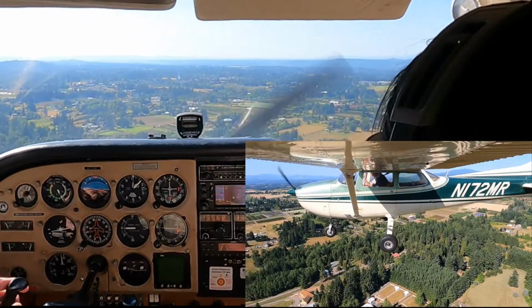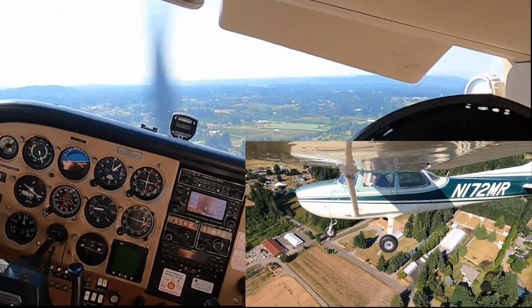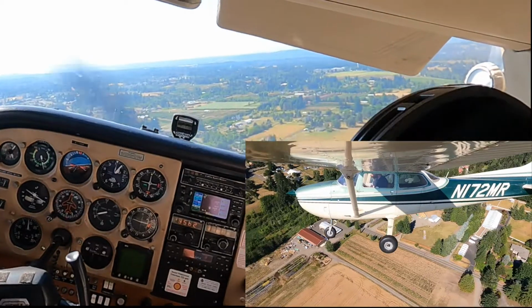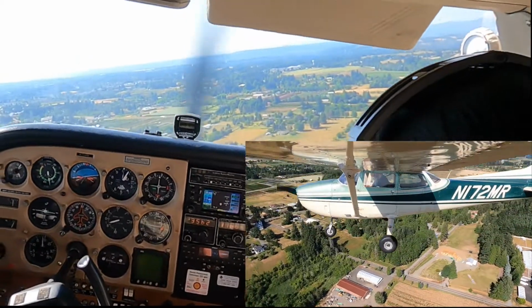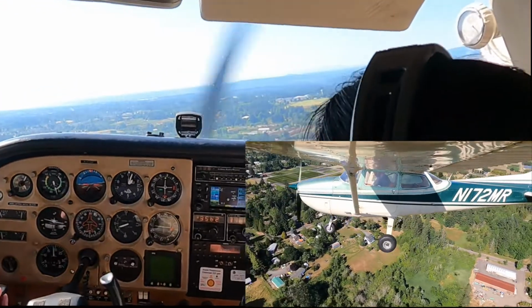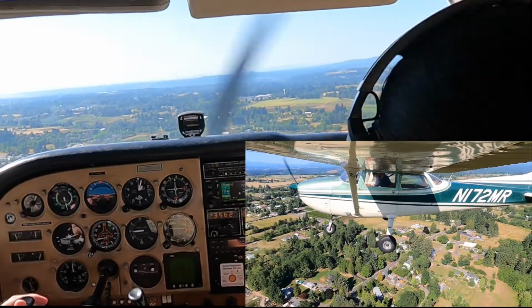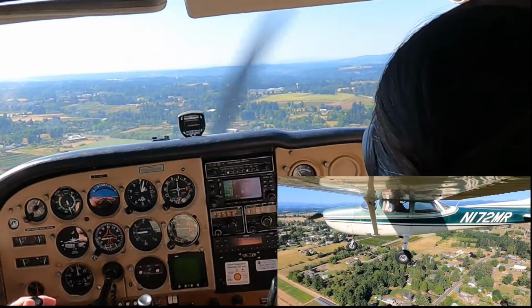Okay, so you're doing really well holding level, right? If we need to go this way, a little bit of right aileron, a little bit of right rudder. And then back to just kind of the fingertips, right? Versus forcing it down one way, because remember it's kind of like an oscillation. It'll come down by itself. It'll readjust itself.